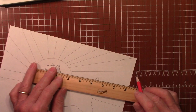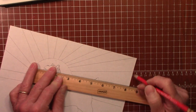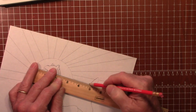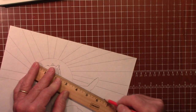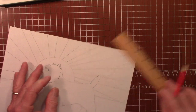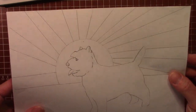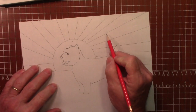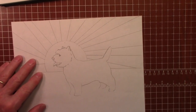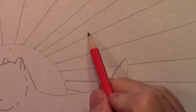Don't forget that when you reach another object, you have to stop and start again. And right about there. Okay, so you can see the sunrise behind it, sun rays, excuse me. So now if I want to do something else in the sky, like clouds, I could do clouds like this. Let me zoom in so you can see some of the special things I'm putting in here. For instance, I could put a cloud this way.